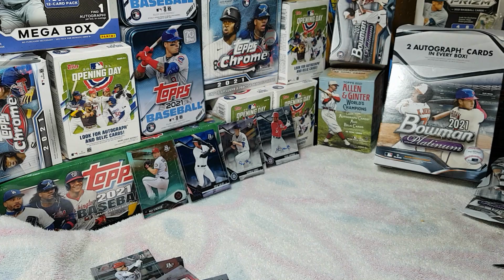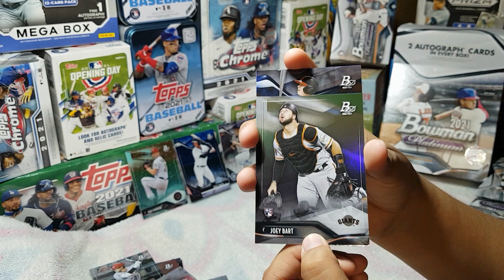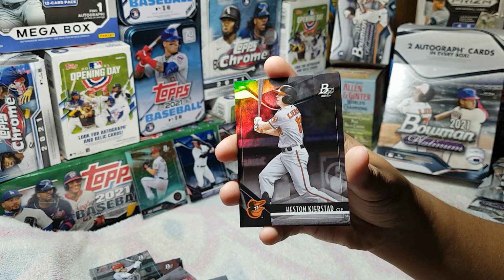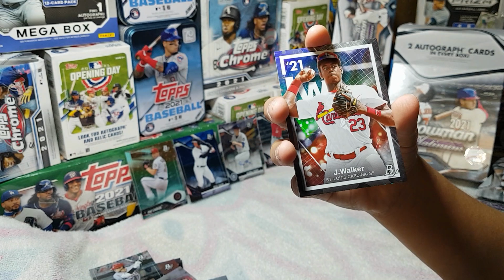This was the last card: Eloy Jimenez, White Sox. This is the next pack. Okay, we got a rookie, Joey Bart. That's another good rookie. He's playing right now with the Giants. Houston. George Kirby from the Orioles. Yasiel Puig. We just got that card. We just got that one in the auto, guys, back there. Didn't we get him on a regular card, too? And we got an insert. Jay Walker, St. Louis Cardinals.